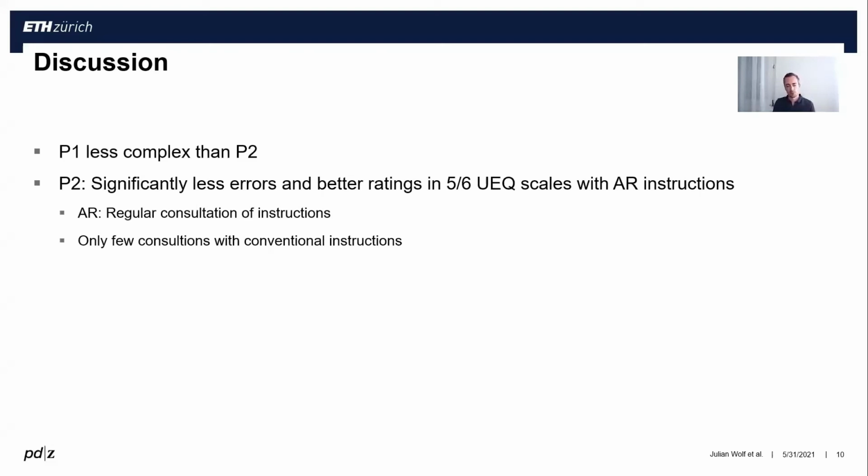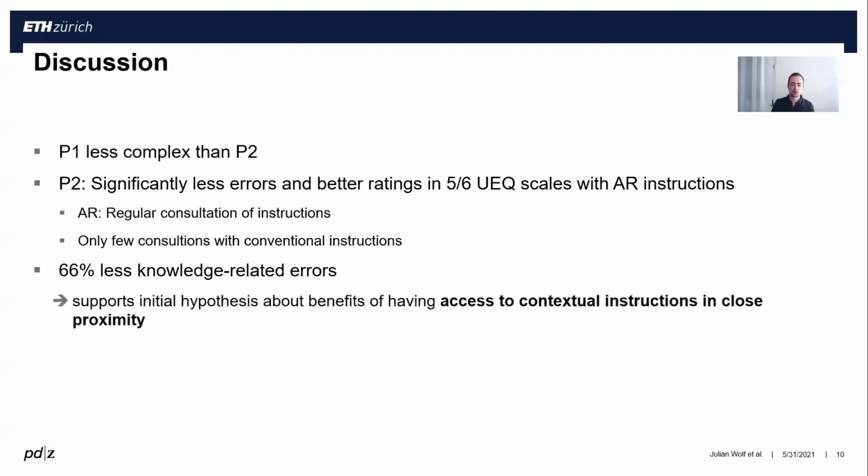And we could observe that with augmented reality, the instructions were consulted on a regular basis, which was noticeable by either a brief interruption of the hand movement or by a slight shift of the head to the side. With the paper-based, conventional instructions, they were only consulted a few times during the procedure, but each time for a longer period. These differences in instruction types resulted in a 66% reduction of knowledge-related errors. And this supports our initial hypothesis about the benefits of having access to contextual instructions in close proximity.